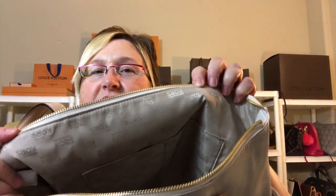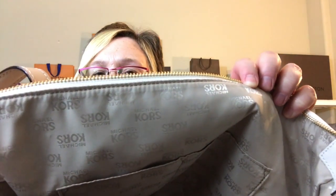I love a good cavernous space because I have so many organizing small bags inside. I just really would prefer the one big space to line them all up so I can see them and just grab them as I need it. I know that some people like the different compartments. I just tend to be like, oh no, just one big space and let me put it all down in there. So I do like the interior lining. I thought that was kind of nice.